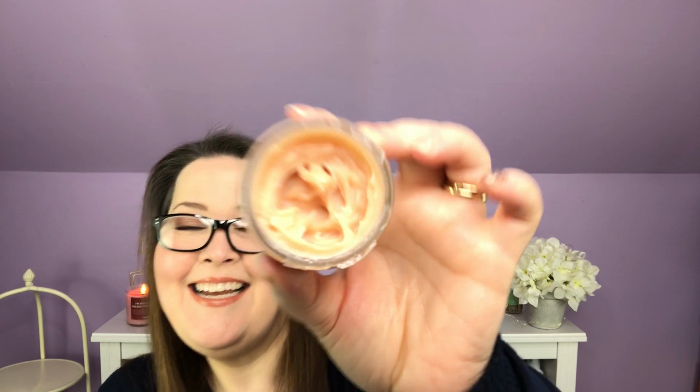Okay, whipped. It had a safety seal on it. That's what the inside looks like. It has almost no scent. Let's read about it and then I'll get in here.